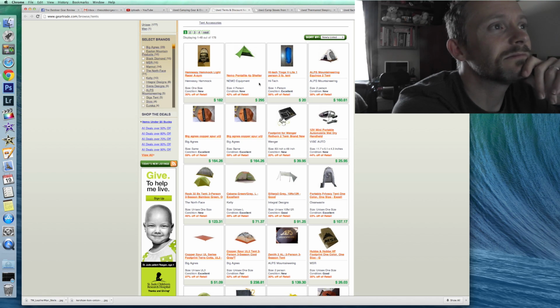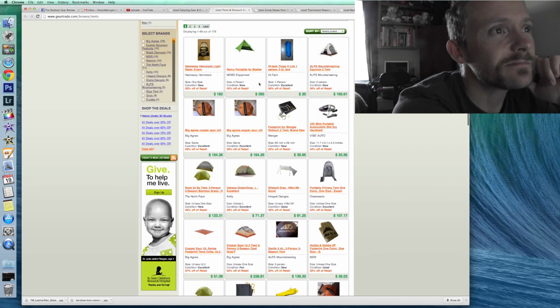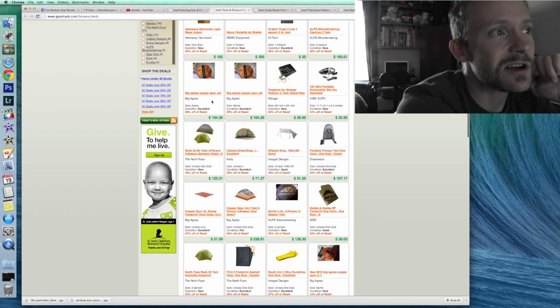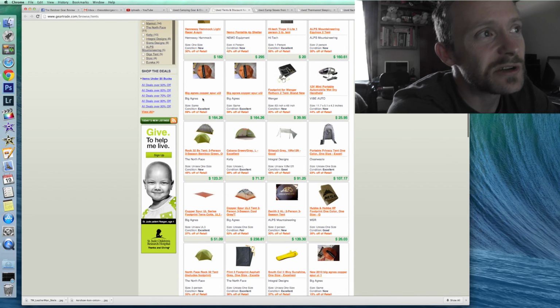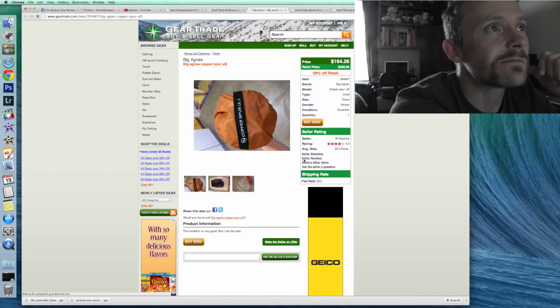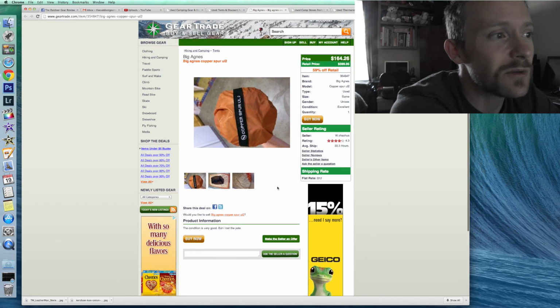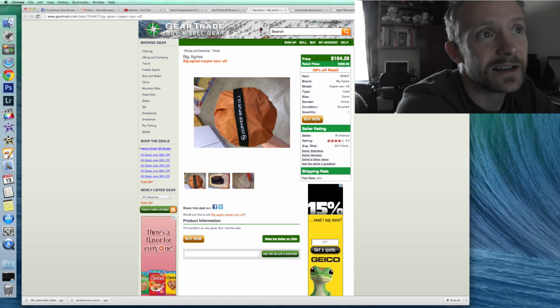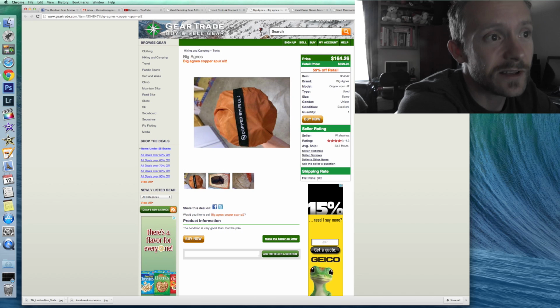A Nemo tent, too big for me, 4-person. Let's see. A Big Agnes Copper Spur. Now that's a pretty good price right there. We'll take a look at that. This is a very, very lightweight tent that does normally sell for $399, and this guy is only wanting $164 for it, with $12 for shipping. So not bad at all.